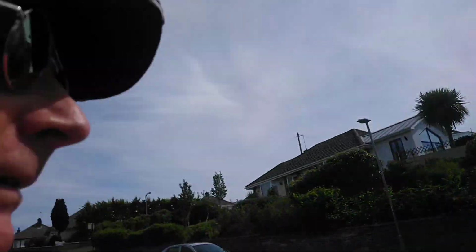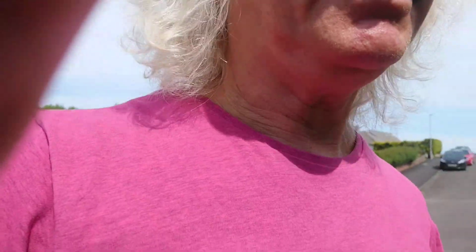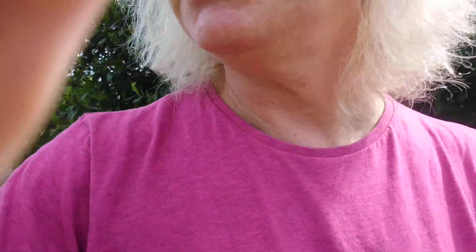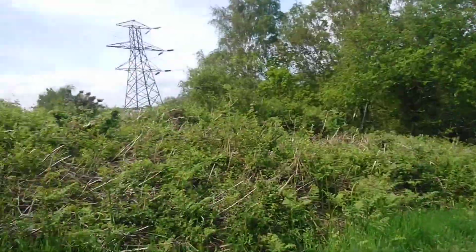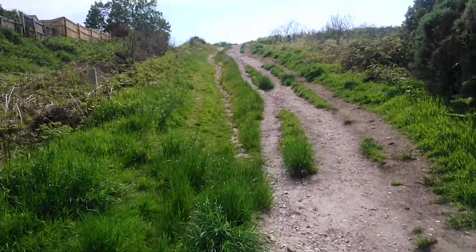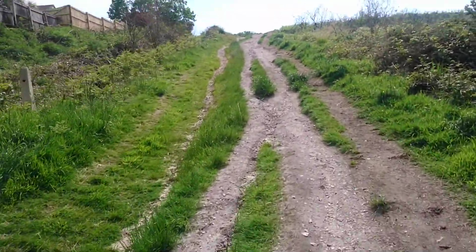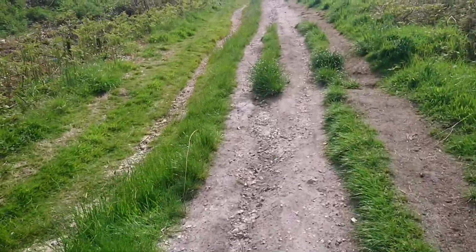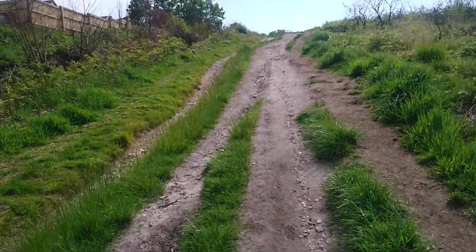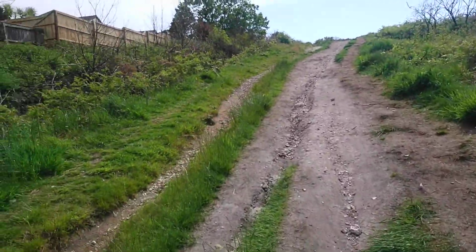So, I took some pictures recently of this place, Bourne Valley Park, a couple of weeks ago, and sparked a bit of interest with some people who didn't know where it was or what it was all about. So I'm going to do a little bit of a video to show you this place, which runs parallel to Alder Hills and pretty much just opposite where the big Sainsbury's is.